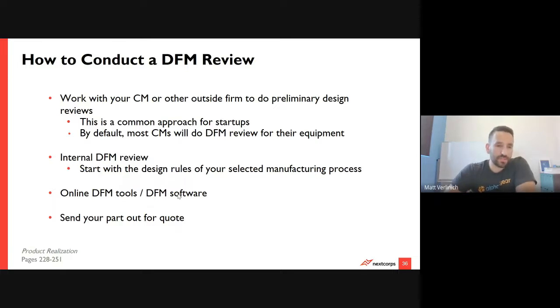Some contract manufacturers are ultimately going to be way better at doing a DFM analysis than you ever would be, because they are going to conduct it for their in-house equipment. They know that equipment better than anybody else, and it's not worth it for you to try to micromanage them, but you will still ultimately have to manage that project to make sure that they are considering all of these different potential variables. It's a delicate balance to strike between making suggestions versus micromanaging.